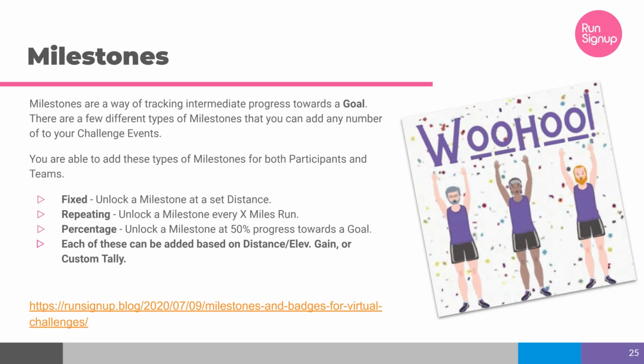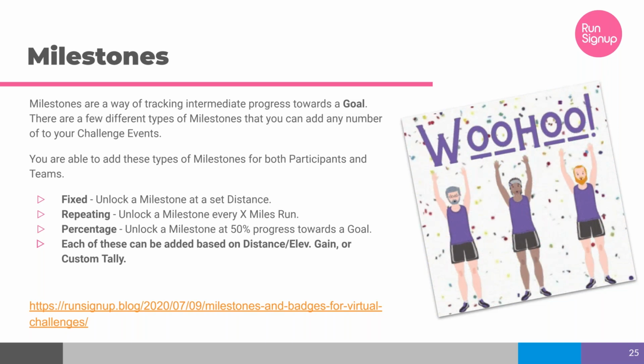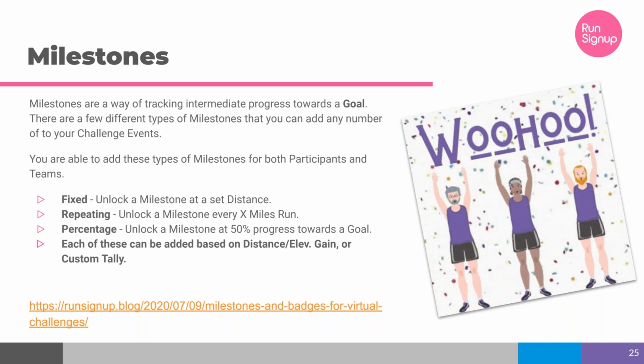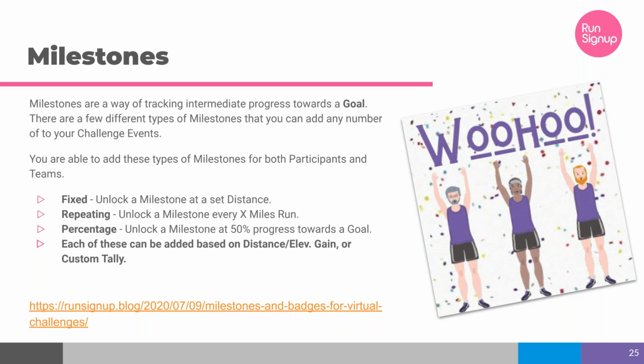So each of these milestone types can be added based on distance, elevation gain, or custom tally. So again, super flexible. You can do almost anything you need to do with these.